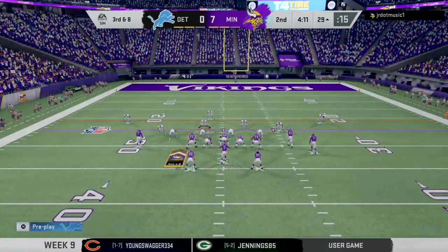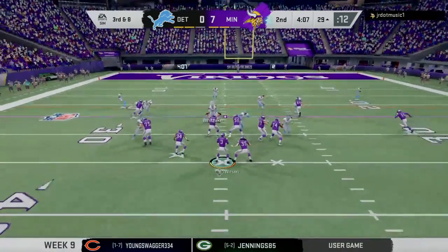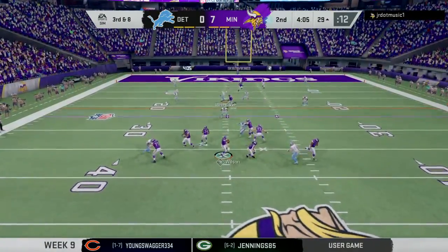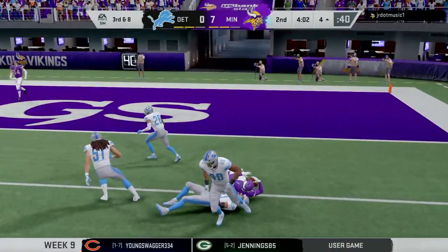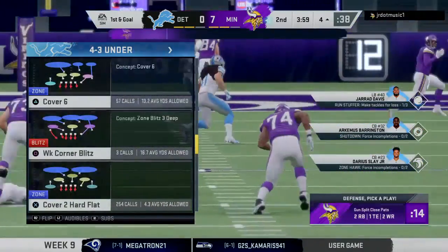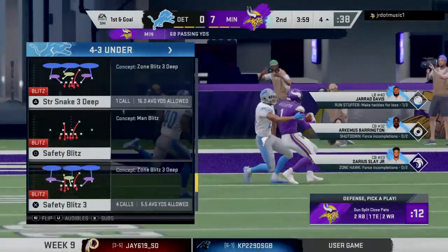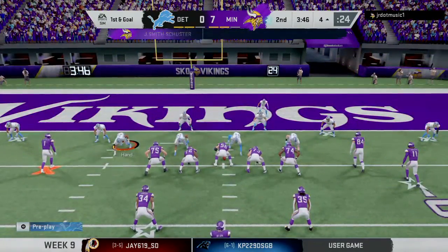Let's go double count right here, double count. Here's Wilson to throw. He'll find Smith-Schuster. That's complete. And they do get him down, but not before he's able to slip it inside the 5-yard line. They're able to convert on 3rd down, and that sets up a 1st and goal.